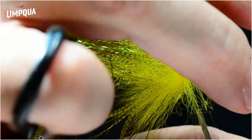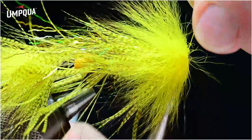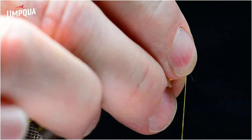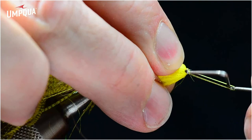It's just that thread core that needs to go tightly around the hook. Everything else is standing out from it so that it's standing up tall like that. And that's going to give us a lot of height and width to the fly. And I'll trim that out. Wet my fingers a bit. Just treat this like a big soft tackle. I'll build just a little thread head there. It's not going to be very big or very prominent at all. And then I'll whip finish, just up there behind the hook eye.